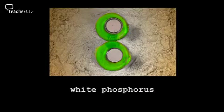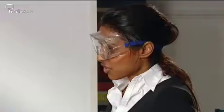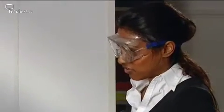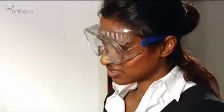At number 8, no, it's not banned, it's white phosphorus. So what's a common mistake that teachers make with phosphorus? It's probably not a common mistake, but it is something that can go wrong and can be quite scary when it does. It happened to me once when I was quite a young teacher, and I cut a piece of phosphorus and it leapt out onto the bench and actually just caught fire.